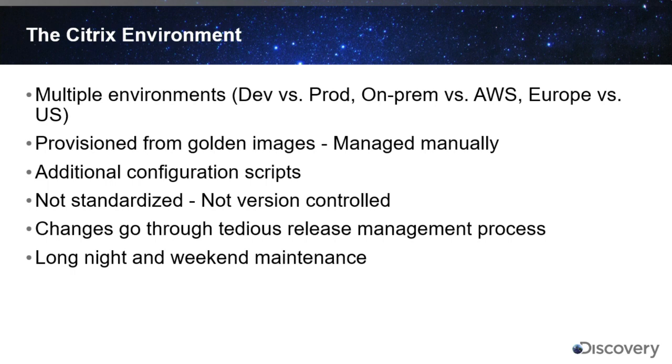So our goal, the ultimate goal, was basically to move them into a more controlled release pattern. Just try to get away from breaking changes. Try to get them away from night and weekend work. When I go home, I want to go to my happy place, and there's no room for Citrix in my happy place.